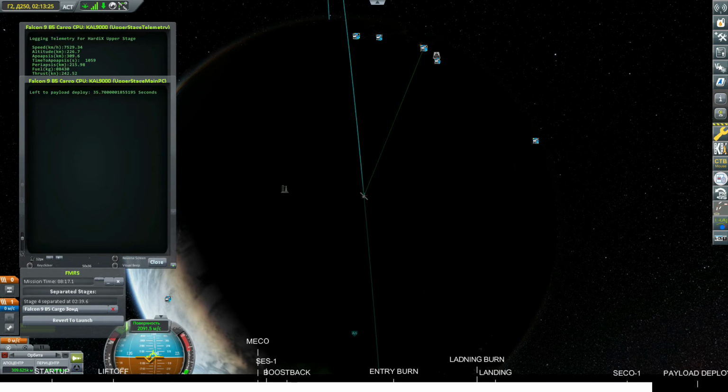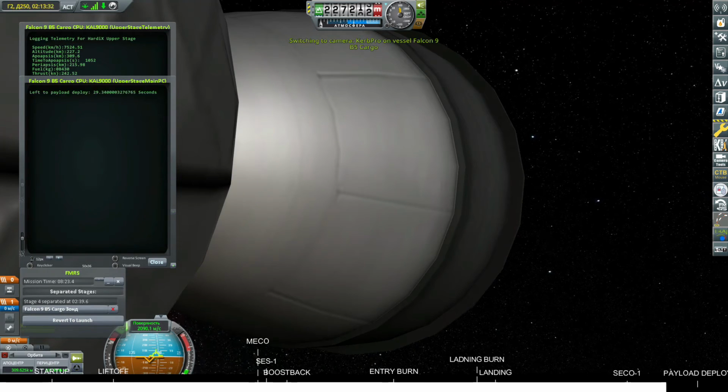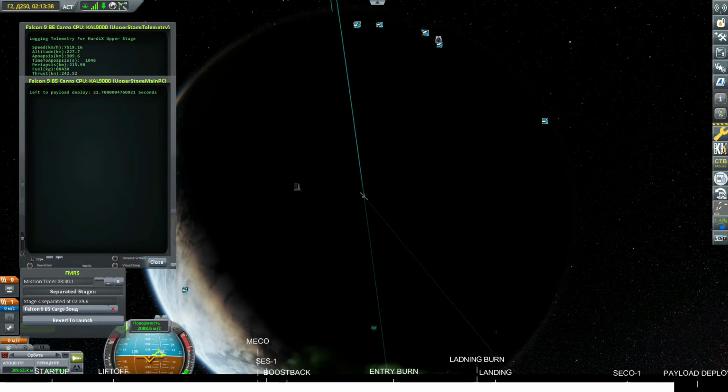Right now, the SAOCOM 1A payload is attached to the top of the second stage with a payload adapter fitting, which is holding on by way of some clamps and some small springs. When we give the signal to release the satellite at T plus 12 minutes and 39 seconds, give or take, those clamps will release, and the springs will give the SAOCOM 1A satellite a gentle push away from the top of the second stage.